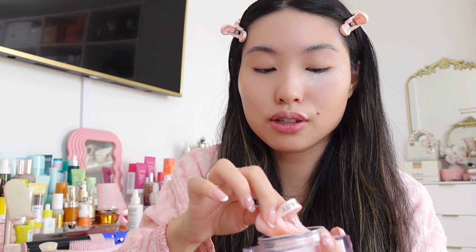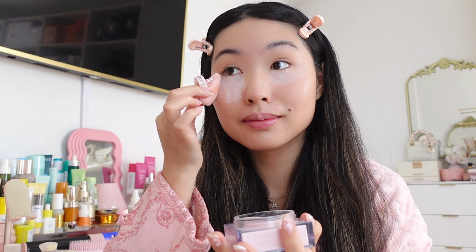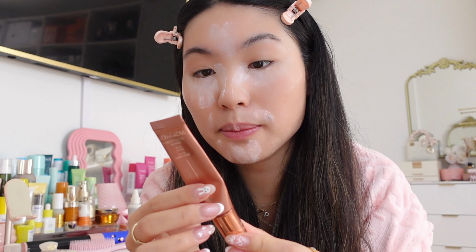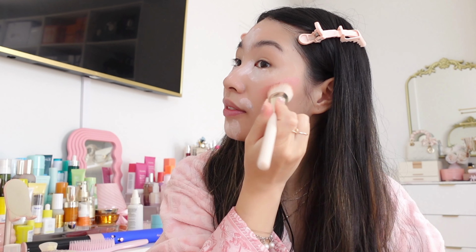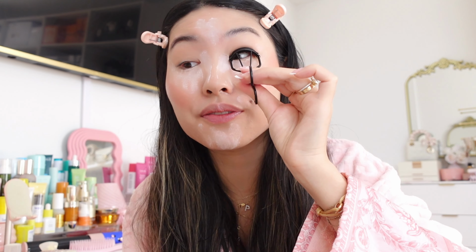This puff is so cute and this smells really, really good. This one from Charlotte Tilbury, my favorite, in the shade Pinkgasm. Oh yeah, definitely too much. I feel like in the camera, the blush doesn't look that pink and pigmented, but it's very pigmented right now, but I'm just gonna finish the rest of my face and we'll fix it.